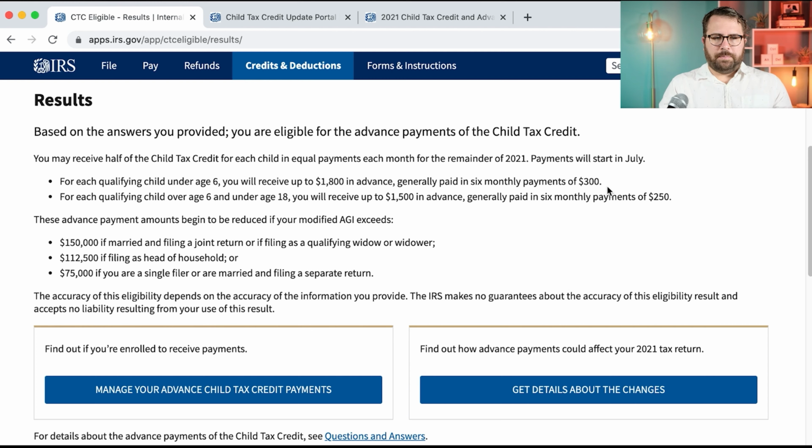the 2021 tax return. For children between the ages of 6 and 17, this is phrased incorrectly, actually. This should say for each qualifying child age 6 or over, right? Because the way they phrase it here, where does the 6-year-old fall in, right? The 6-year-old isn't under age 6, nor is the 6-year-old over age 6. So this should actually be phrased for each qualifying child over age 5 and under age 18, right? So that's children between the ages of 6 and 17.